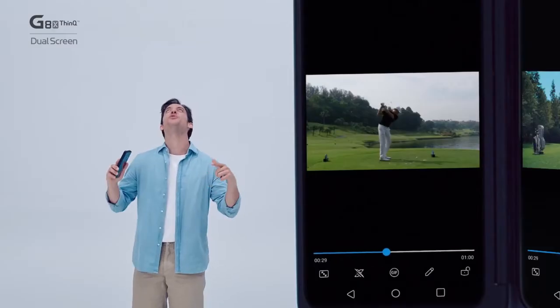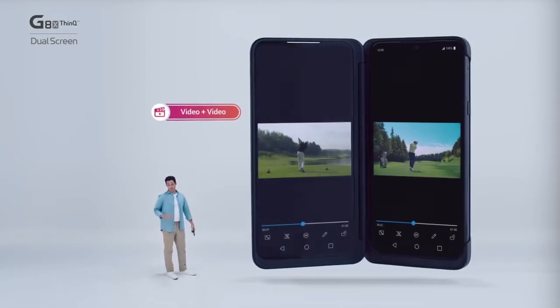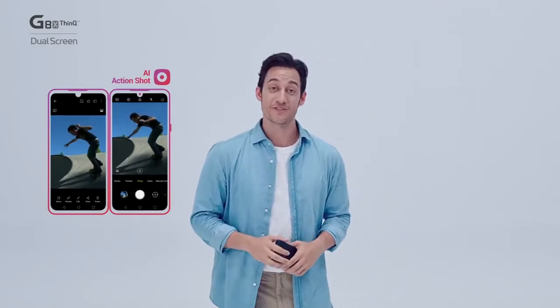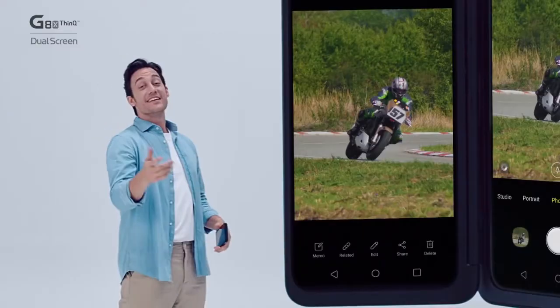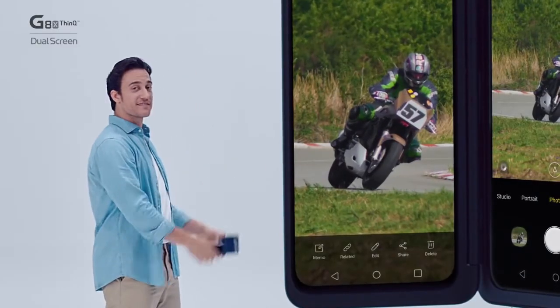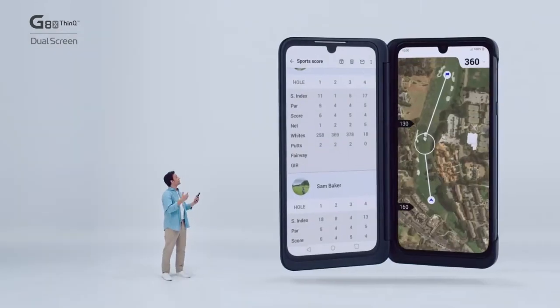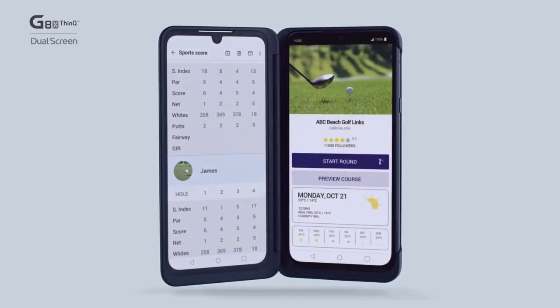Posture is super important when it comes to golf. So by comparing this pro golfer's posture with mine, well, there's not that much difference. No matter how fast your subject moves, you're gonna get a crystal clear picture. And that's all thanks to the AI Action Shot. Get clear pictures of you taking sweet shots, send them to everyone you know, from comparative analysis to information about the golf course to even wind direction. This phone has got it all.